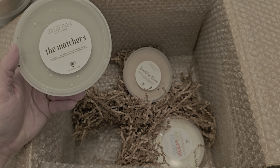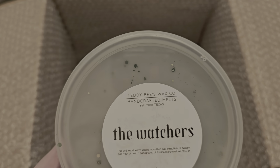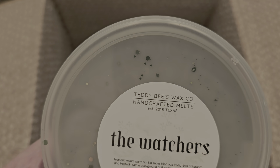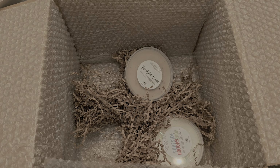Okay, this is interesting. What am I getting there, though? I'm not sure what I'm getting. It's not the oud. I don't get specifically oud wood. It's almost like that moss. That moss is what I'm getting. I don't really get vanilla or balsam, maybe a little bit of fresh air, and fireside marshmallows. It's not necessarily sweet. I don't get much sweetness to this. I mean, maybe a little.